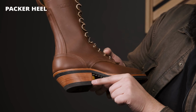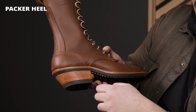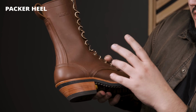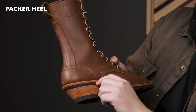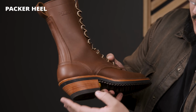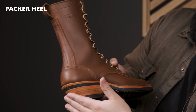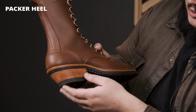So our traditional logger heel is around 5. It can vary depending on how much it's been compressed, things like that. 5 or 4, sometimes 6. But the packer is just a little bit taller, typically 1 lift taller. And then once we put it on the boot, we sand it at a little bit more of an angle than we do with like a dogger heel.